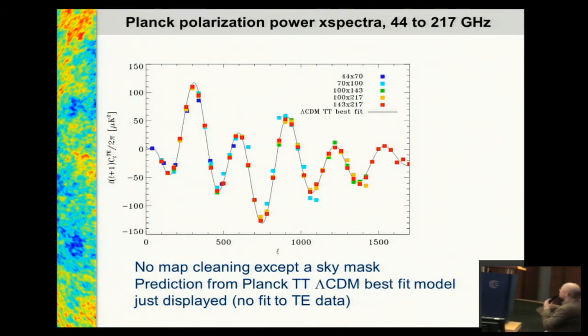Again, in the spirit of mutual consistency, this is a nice chain of Planck detector cross spectra from 44 to 217 gigahertz. So you see the points and what they are up here: 44 cross 70, 70 cross 100, 100 cross 143, and so on. And again, as for the results that were shown in the previous talk, there is no fit here. This is just the lambda CDM best-fit model that comes out of temperature only. It's a Planck best fit, which has a prediction for polarization, and that prediction is what we show here.